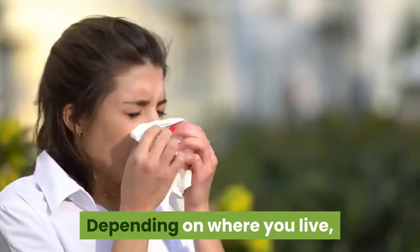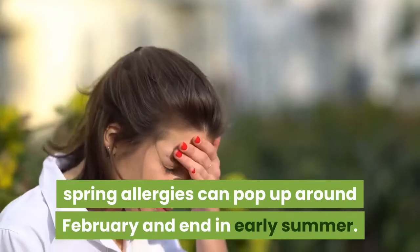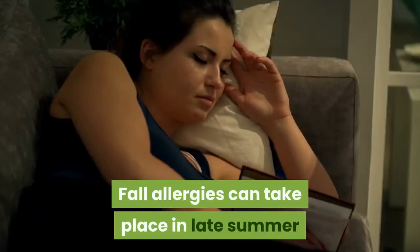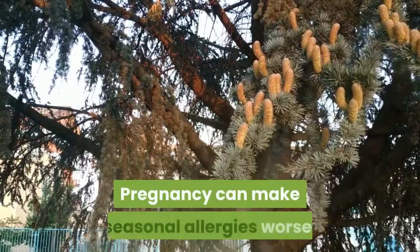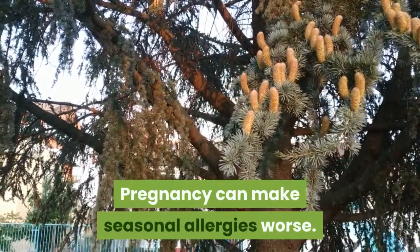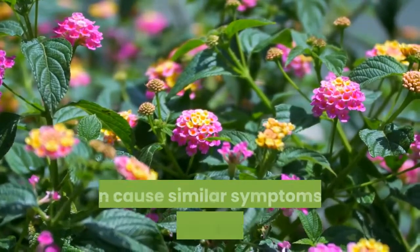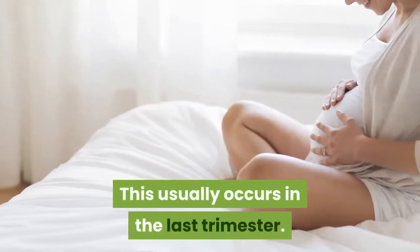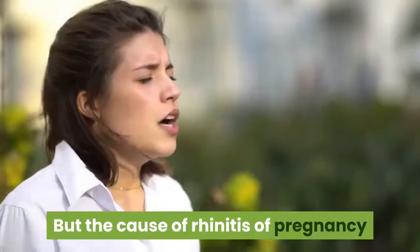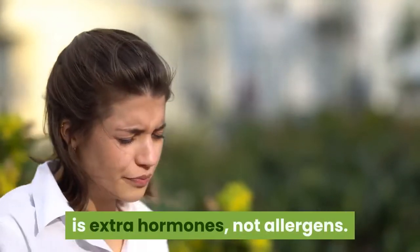Depending on where you live, spring allergies can pop up around February and end in early summer. Fall allergies can take place in late summer and continue until late fall. Pregnancy can make seasonal allergies worse. Also, a condition called rhinitis of pregnancy can cause similar symptoms to seasonal allergies. This usually occurs in the last trimester. But the cause of rhinitis of pregnancy is extra hormones, not allergens.